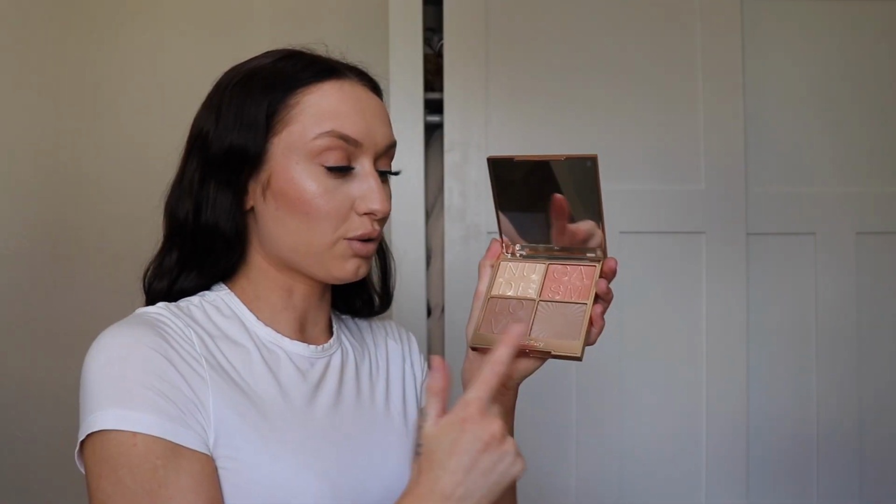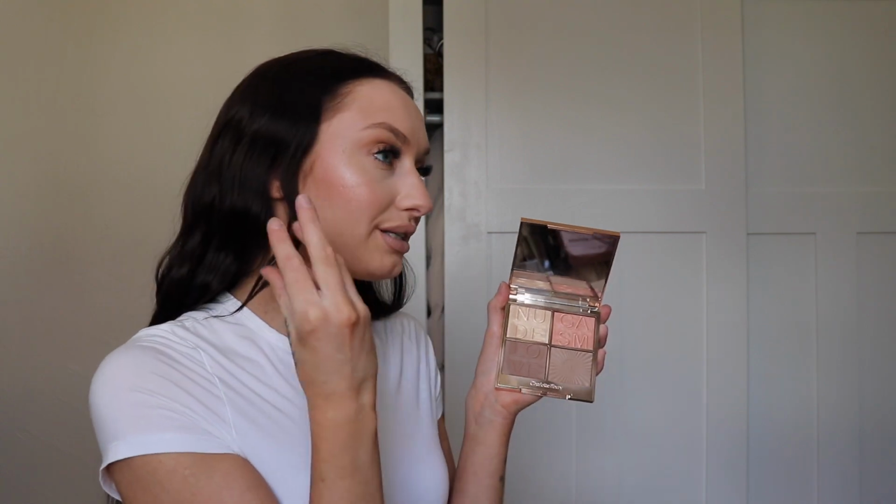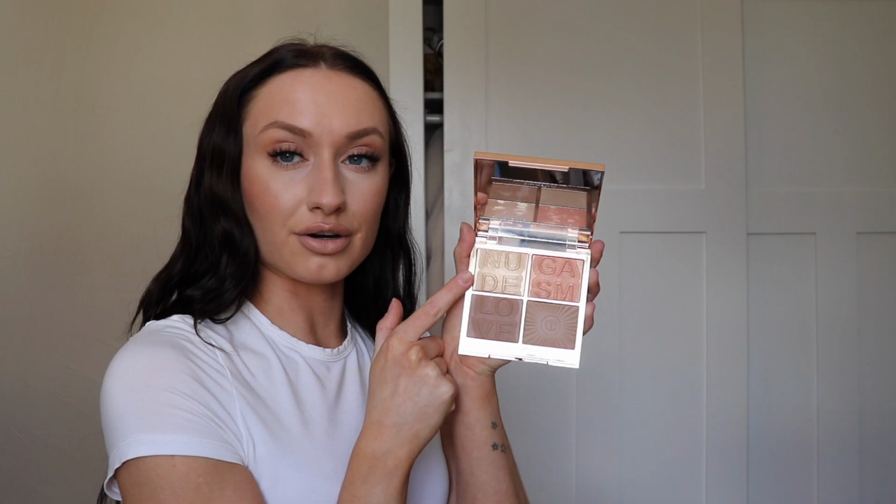Oh, I did use both of these to contour today, but I did use my DIBS Beauty 1.5 Desert Island Duo sticks for bronzer and blush. So if you did not see my last video, it's a full first impression review tutorial using that. I did go in and top that blush with this, and it is perfect. It is just such a beautiful spring summery shade paired with that DIBS Beauty stick. And I do have this on for highlight, and it is just, yes.